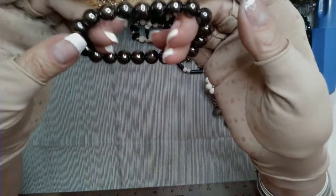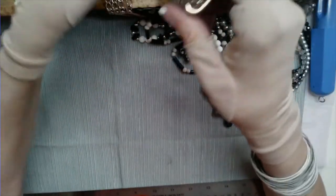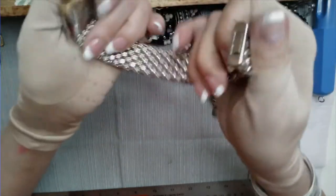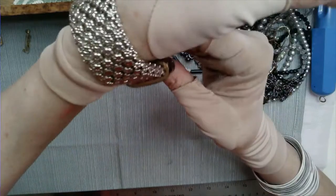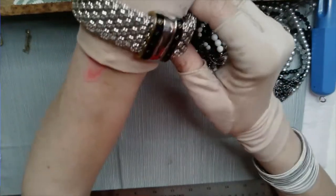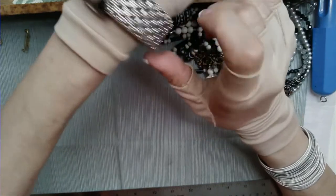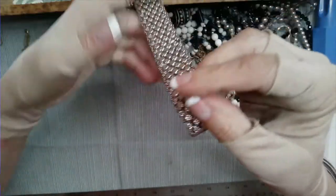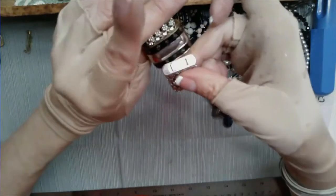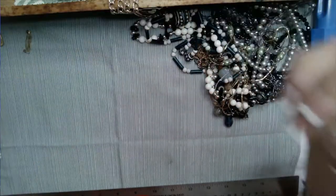Hematite stretch bracelet. Nice stretch to it. Oh, this I like. This I like. Very much so. Silver tone. It's got black enamel here. Black enamel painted in, then the silver tone. Very pretty. Very dressy. Whoops. Make sure I didn't damage it. That's the shipping test. There we go.